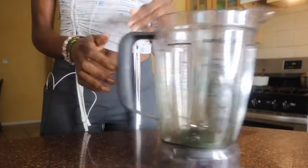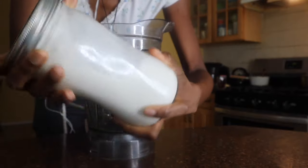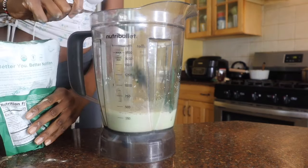As you could see earlier, I started off my day with some herbal tea. I always love to start off my day with some Jamaican Guaco tea. This really helps with digestion, menstrual cramps, it's antiviral, antibacterial.